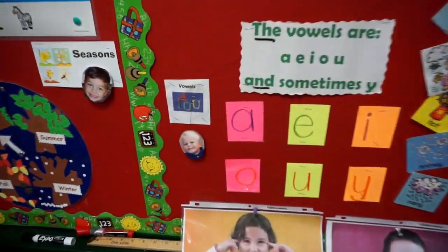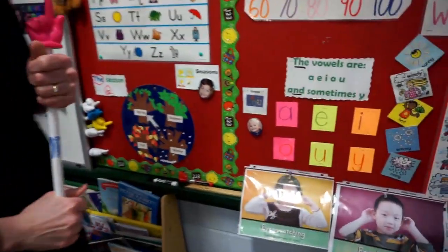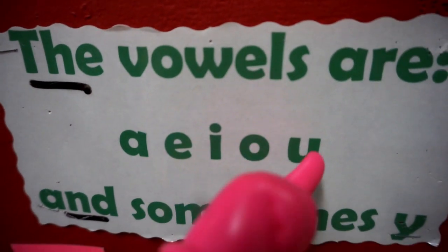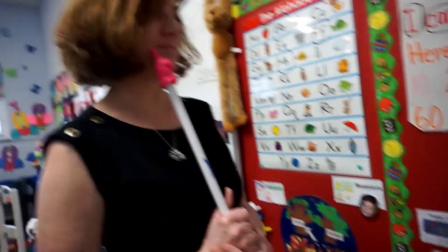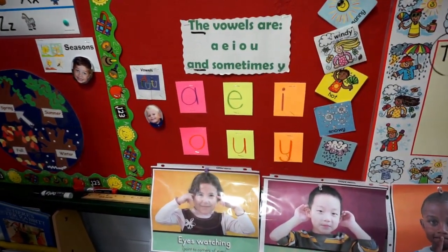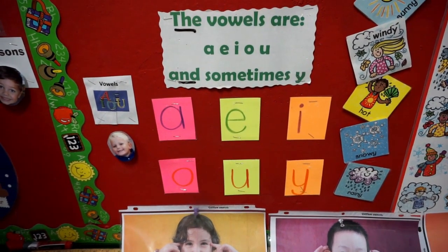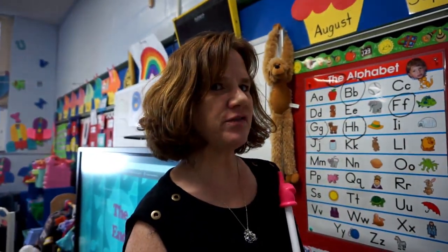Say hi to Aiden. And I'm going to pick up the pink wand. All right, we're going to say our vowels. The vowels are A, E, I, O, U, and sometimes Y. Which vowel, now think in your head, makes a sound? Think of the picture that we say, like elephant. E, elephant.